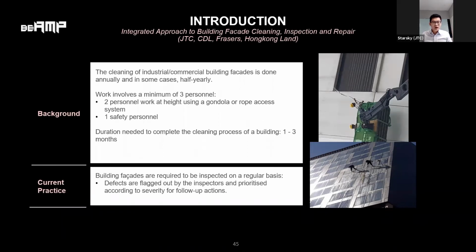Alongside facade cleaning, with the release of the BCA periodic facade inspection regime, buildings that are more than 20 years of age are also required to be inspected every 7 years. Defects are being flagged out by inspectors for remedial action later on, according to severity and urgency.